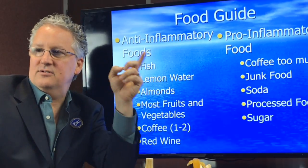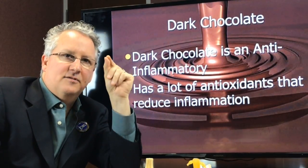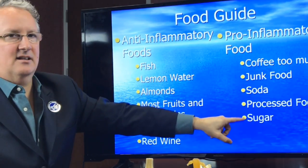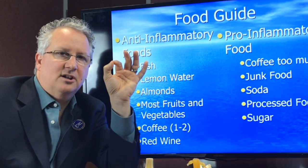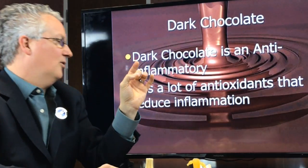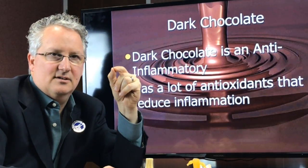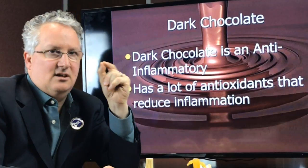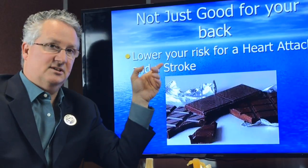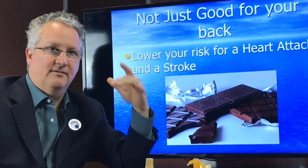And one of the foods is dark chocolate. Milk chocolate will not solve your problem. Why? Because milk chocolate has a lot of sugar. So dark chocolate, by its very nature, has less sugar. And with less sugar, it's going to be better for you, but it has a lot of antioxidants and a lot of anti-inflammatories. So if you have some dark chocolate, that's good. But they've also found out that it's good for your heart. They did a study and they found out that it lowers the risk of heart attack and stroke. But it's not really something you want to consume every single day.